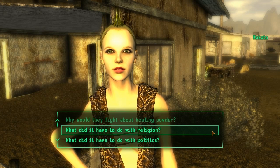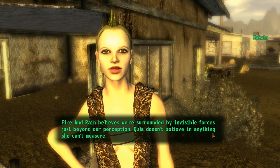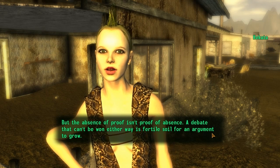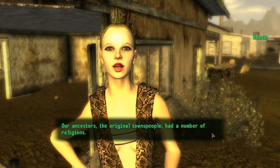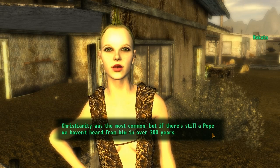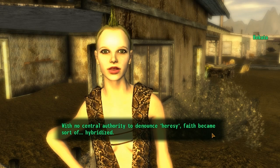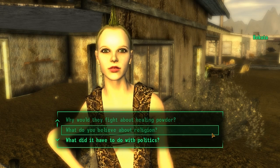So what did it have to do with religion? Fire and Rain believes we are surrounded by invisible forces just beyond our perception. Chula doesn't believe in anything she can't measure. But the absence of proof isn't proof of absence. A debate that can't be won either way is fertile soil for an argument to grow. What do you believe about religion? Our ancestors, the original townspeople, had a number of religions. Christianity was the most common, but if there's still a pope, we haven't heard from him in over 200 years. With no central authority to denounce heresy, faith became sort of hybridized. Still, it's pretty hard to go wrong with treat people the way you'd want to be treated. Can't argue with that.